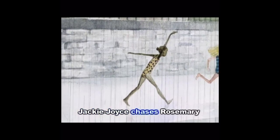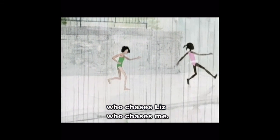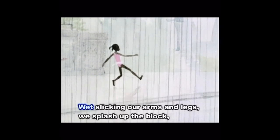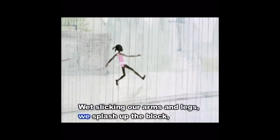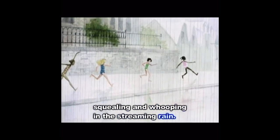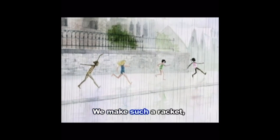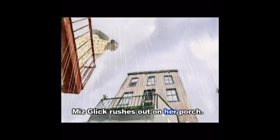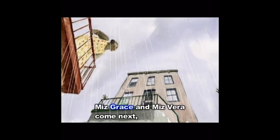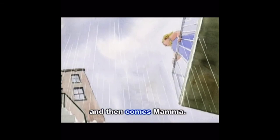Jackie Joyce chases Rosemary, who chases Liz, who chases me. Wet, slicking our arms and legs, we splash up the block, squealing and whooping in the streaming rain. We make such a racket. Ms. Glick rushes out on her porch. Ms. Grace and Ms. Vera come next. And then comes Mama.